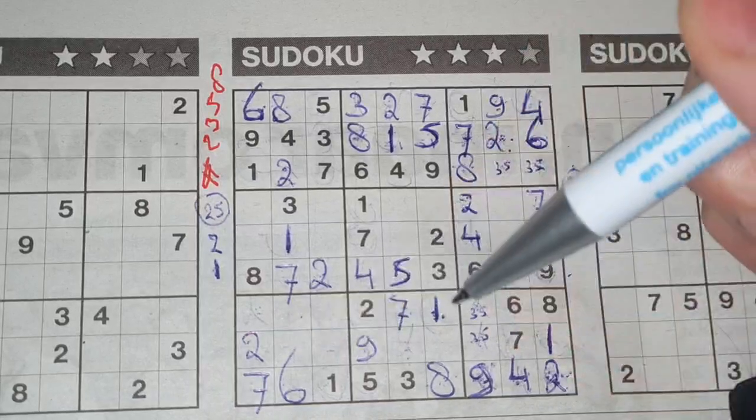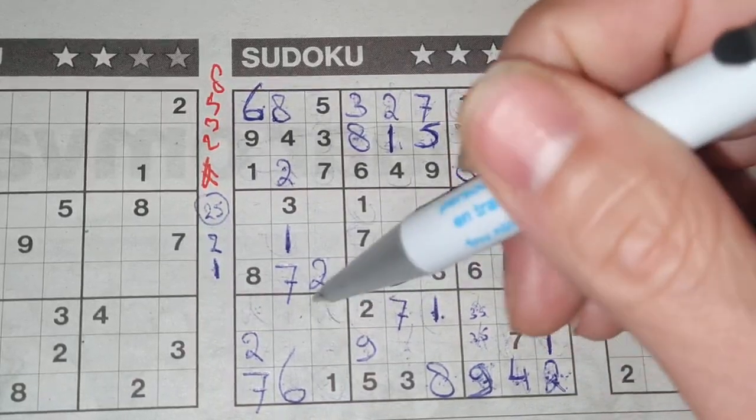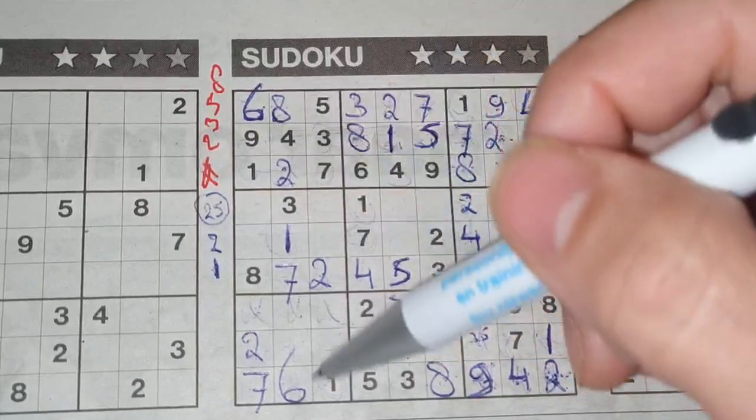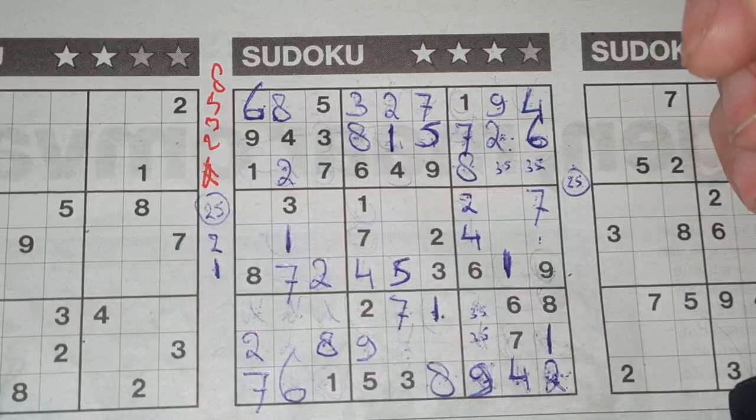5 missing numbers. One of the missing numbers an 8. We see here an 8, so no 8 in these 3 boxes. Here an 8, no 8 in those 2 boxes. 1 box left for the 8. Should be there.